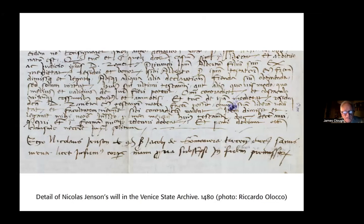Well, now, what is this? This is from the will of Nicholas Jensen, which is kept in the archives, in the Archivio di Stato, the State Archives of Venice. And this is a photograph by Riccardo Locco. And this is a small part of his will, which is written by him. It's autographic.